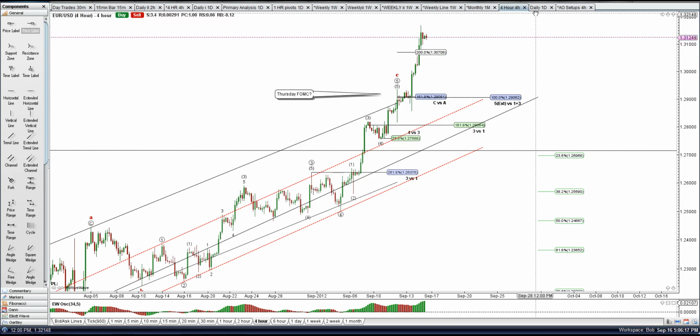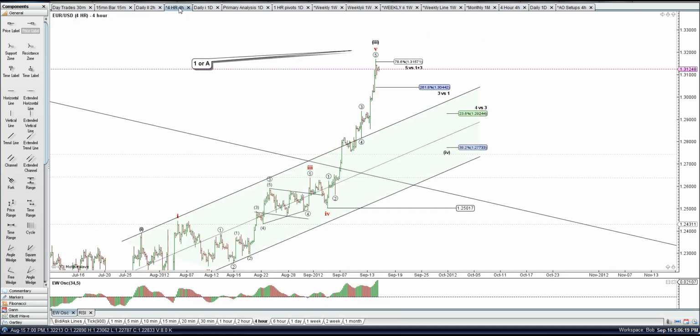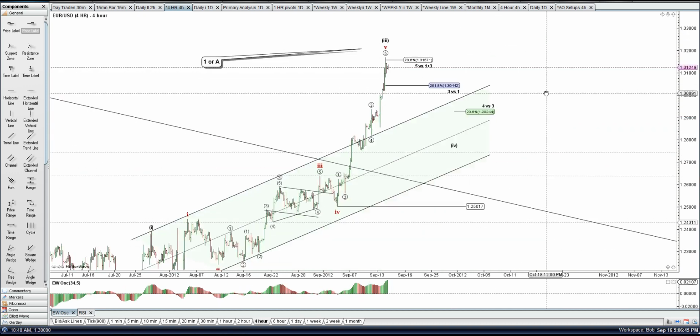The bullish count I was showing was looking for this black 3, and that's obviously what happened. If you look down here from the 2108, we got 1, 2, 3, 4, 5. We were looking for this to either be C or a third wave, and off it went. So we still need a 4 and a 5 down to complete this count.